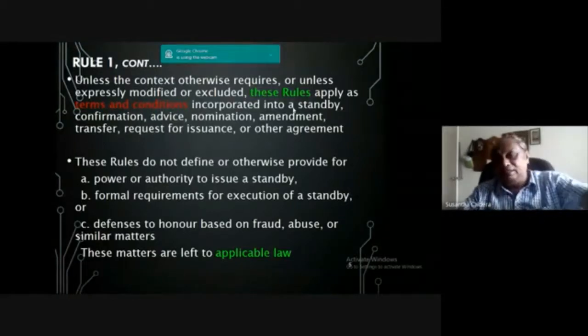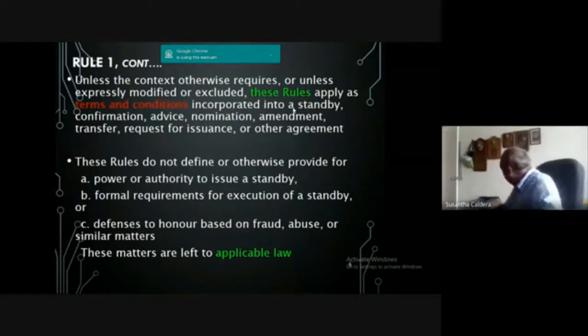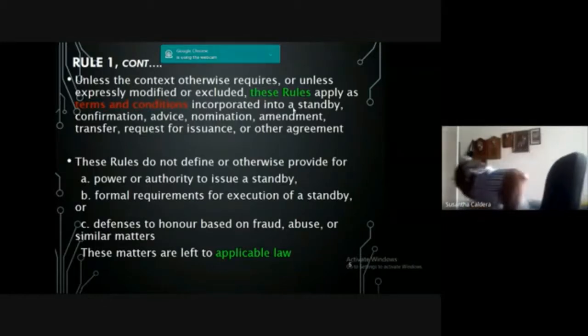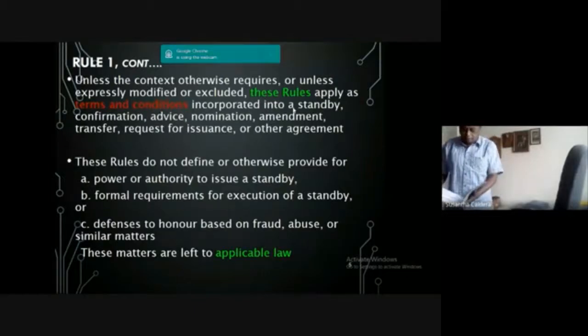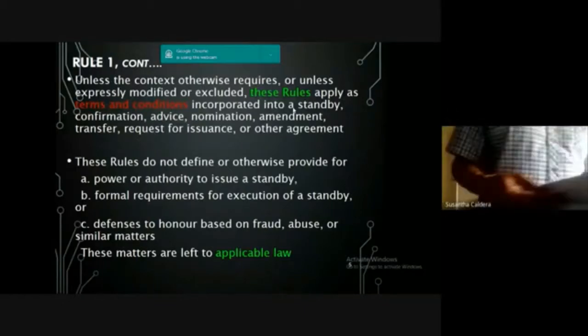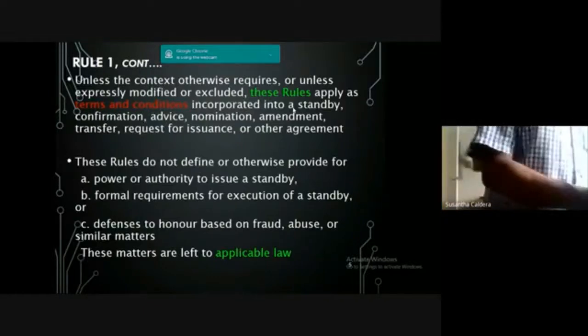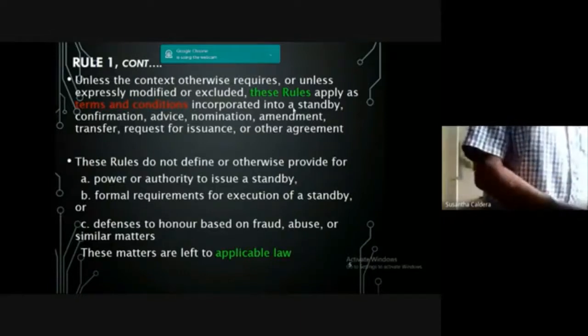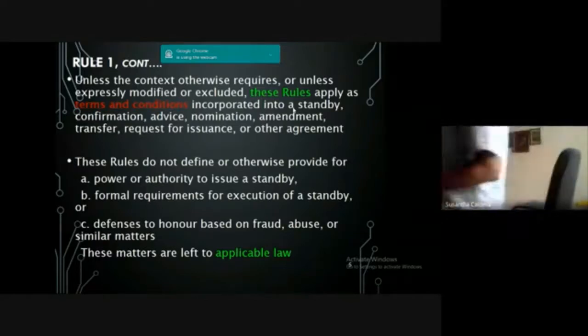Can you read this set of rules? Still, we are discussing rule number 1. Can you read it? I'm looking for ISP 98.